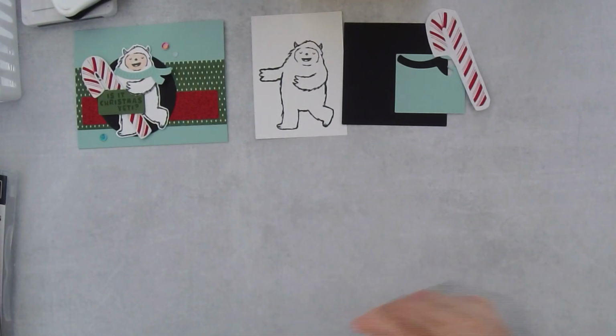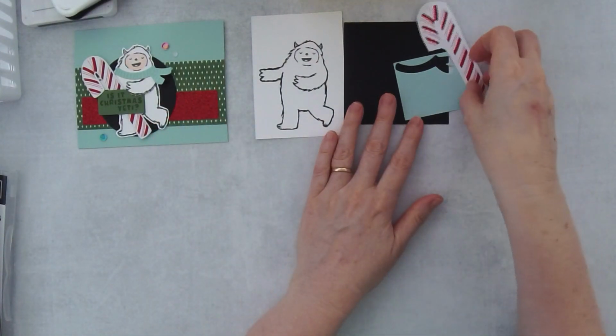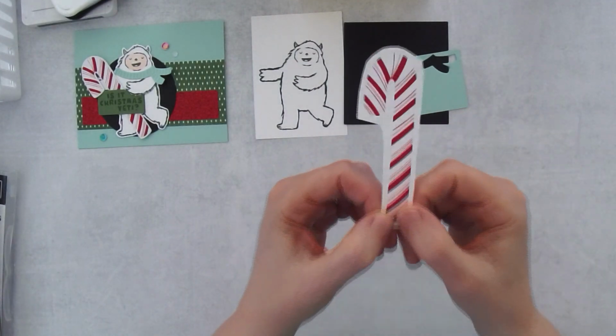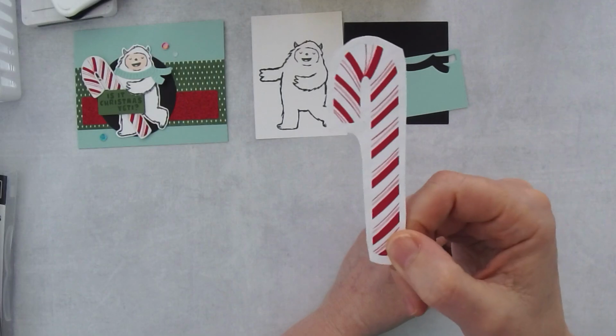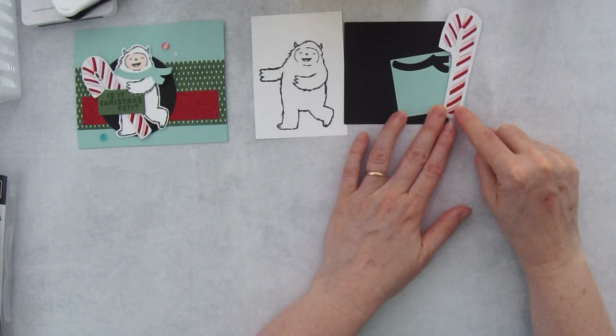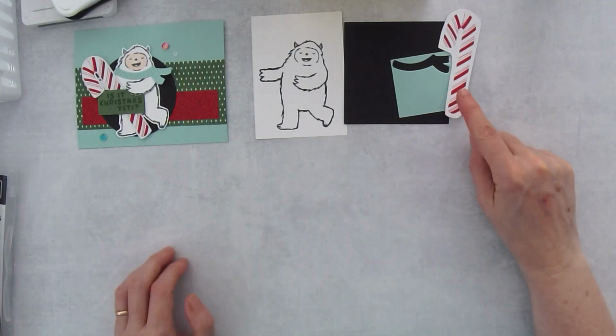I recommend it. And if you don't want to get the candy cane die set, you could also just get the paper and cut out the candy cane. That is also an option. And cut it out better than I just did. I'm going to use the die to trim it up.